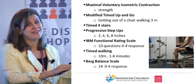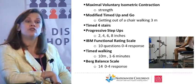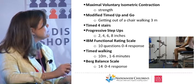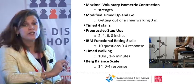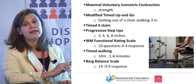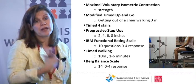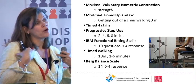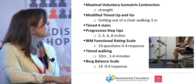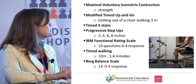People with inclusion body myositis just can't do it. They can't get out of a chair. So we modified it to allow them to use their arms to push up. So we thought that might be a good option. Getting upstairs is incredibly difficult for people with quadriceps weakness. But again, for enough people to participate, they had to use the hand railings. So now you're putting in, are they using quads or are they using their arm strength? So we went to stepping up without assistance onto progressive steps.